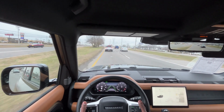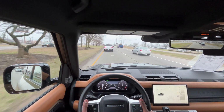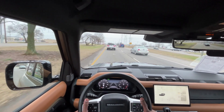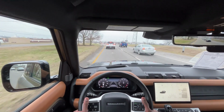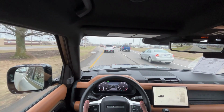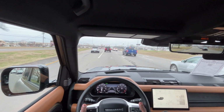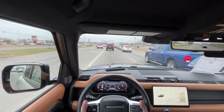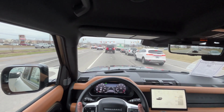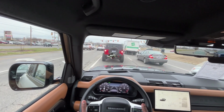What's crazy is I actually hear the engine and the exhaust more than anything, because the cabin acoustics in here are incredible. It's really quiet inside. It does a really good job at shielding me from what's going on around me. I'm just really, really impressed by that for a vehicle that's supposed to be out here going off-road.